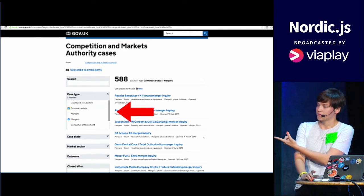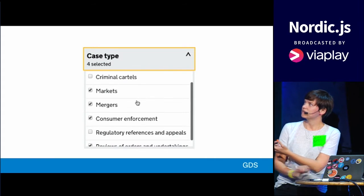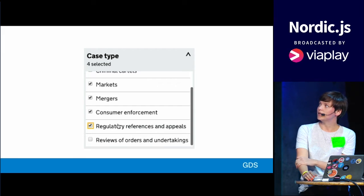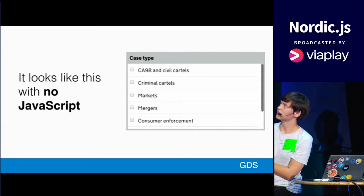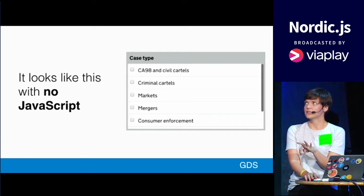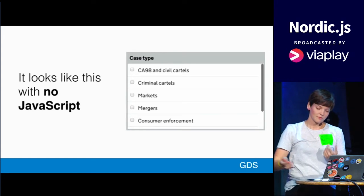So this is our custom component. It's a scrollable list of things. It tests pretty well, and it's progressively enhanced, so it's quite robust. With no JavaScript, it looks like this. It's just a scrollable list of checkboxes. The JavaScript comes in and makes the top bit there a button, and then it's just collapsible.